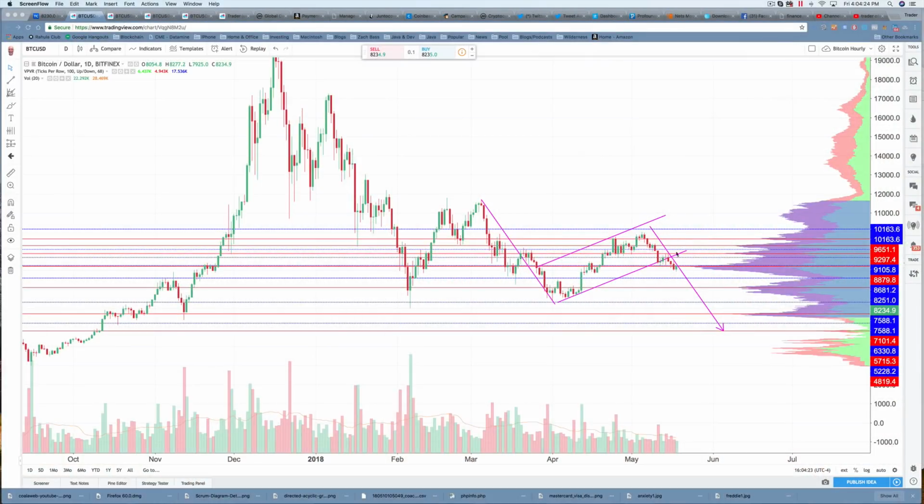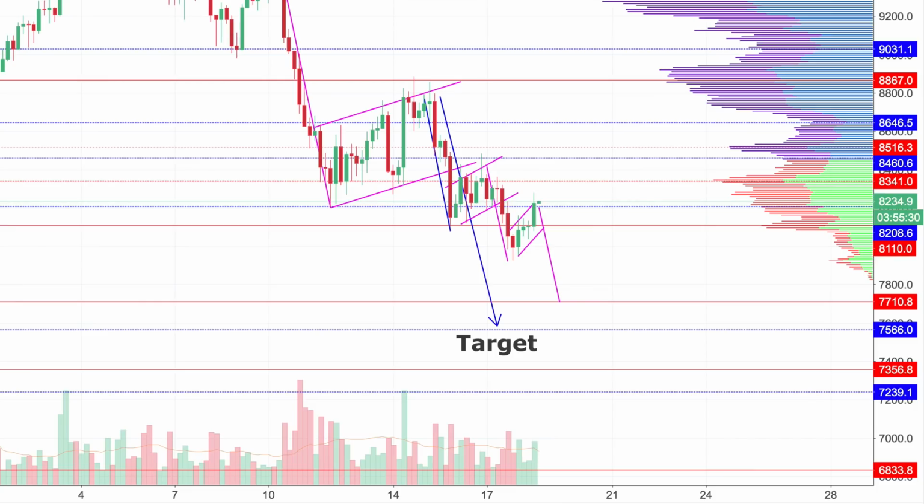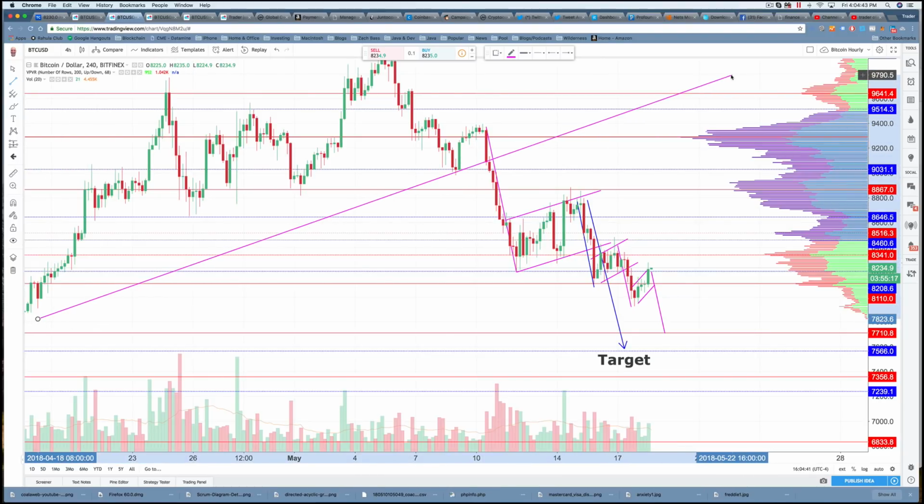So here we are with this big bear flag, and we're breaking down from it. Now I'm going to zoom in on this area here with another chart, going from a daily to a 4-hour chart, and we can see this area of breakdown. If you were to take the bottom of that channel, that would have been somewhere right around here, the bottom of the flag, and this is where we broke down.